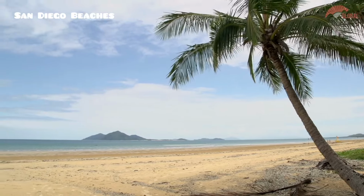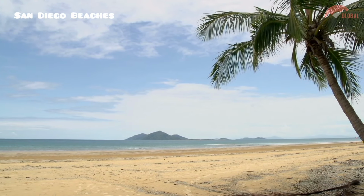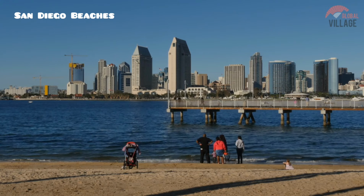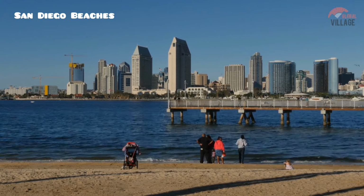5. San Diego Beaches. Year-round sunshine and miles of beautiful surf-washed coastline make San Diego a perfect place to visit for a beach vacation. No matter what you like to do, San Diego's best beaches offer conditions for every type of activity.